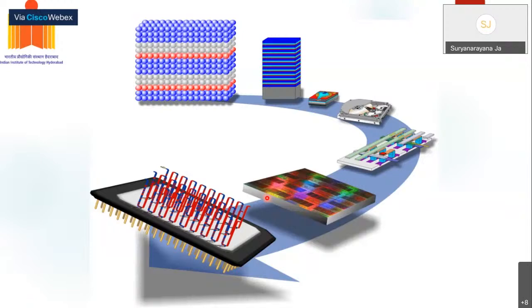Okay, if you see this picture, in the initial days, if you wanted to store 1 MB of data, we had to use a memory chip or a memory space of a big room. Nanotechnology made it possible for us to have 1 TB, or one terabyte, of memory in very small pen drives or very small chips. So this is the advantage of nanotechnology. Even now, so much research is going on in this direction to make more data available in a small area. That is the beauty of nanotechnology.